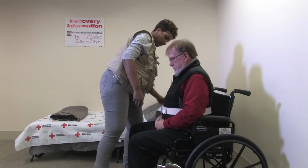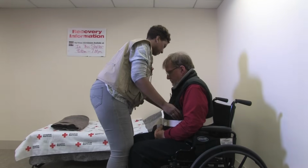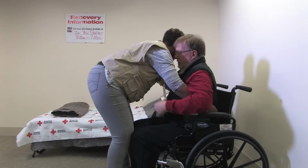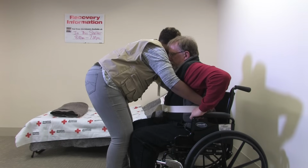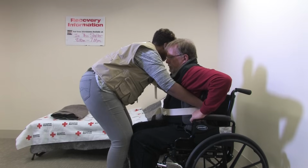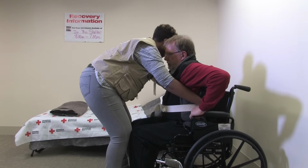And we're going to do this the same way we did it on the way to dinner. You put your arms... Wait, should I try to push off the wheelchair? Yes, you should, but you put your arms on my shoulders once you're standing, okay? Okay. All right. Ready? We're going to do this on the count of 3. Okay. 1, 2, 3.